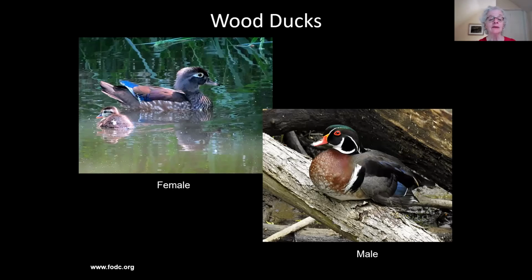And here we have wood ducks. Probably, I think there are more and more wood ducks along the Delaware Canal. They're cavity nesters, and there are wood duck boxes that have been erected along the canal. And I would dearly, dearly love to see a wood duck go in and out of the box, because I just can't figure out how it happens.